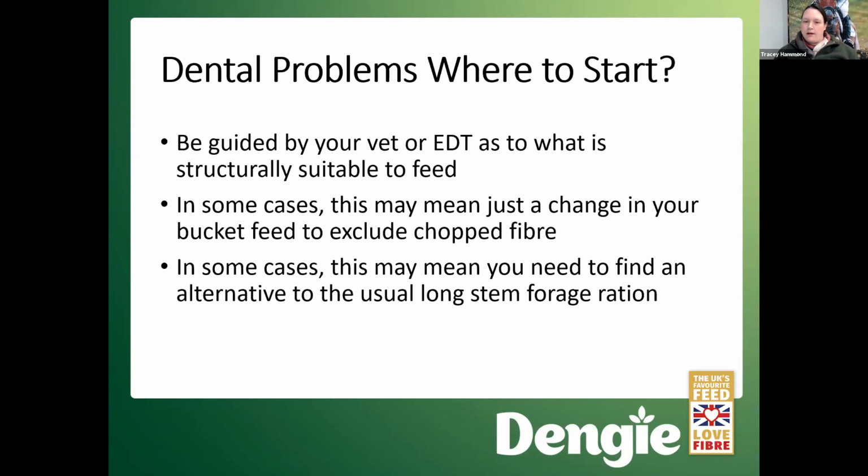So for example, we saw plenty of pictures there of horses with the diastema, the gaps between their teeth. And typically the recommendation there would be to actually exclude chopped fibre from the ration, because that's going to have a greater chance of getting stuck in those gaps. So we'll go for something nice and ground and sloppy in those cases.